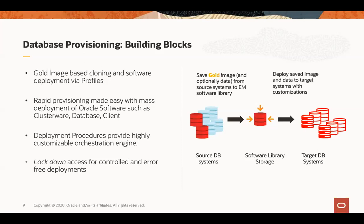You can easily do that by creating a gold image with your gold standard of database. Enterprise Manager can help you create this gold image. If you look at the figure, on the left-hand side you see the source database system, which is a gold standard. You can easily create a gold image, which is saved in the Enterprise Manager repository. At any given point, you can deploy this gold image on any of the other virtual machines or Exadata stack that you have. Thus, you will always be creating a like-for-like copy of your gold standard of database across the data center. This addresses a core problem of standardization, because all your databases are going to look alike, and it is going to be very easy for you to maintain.